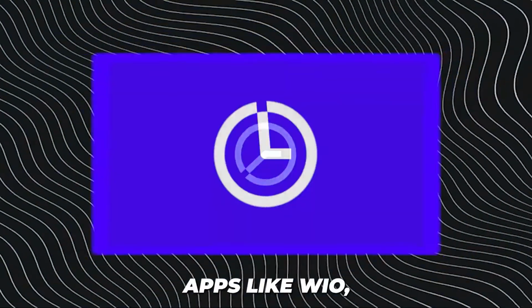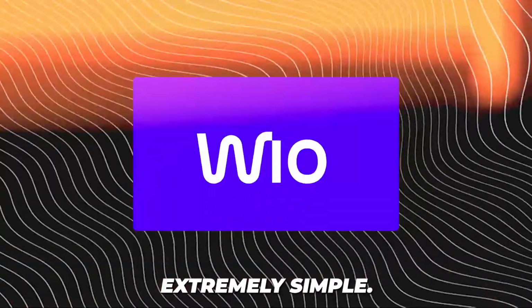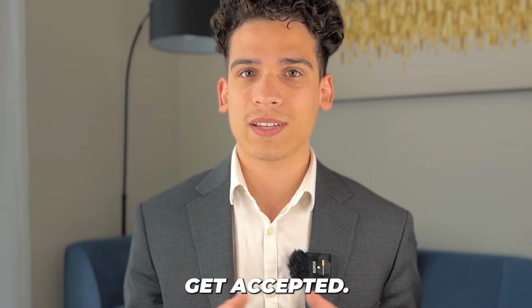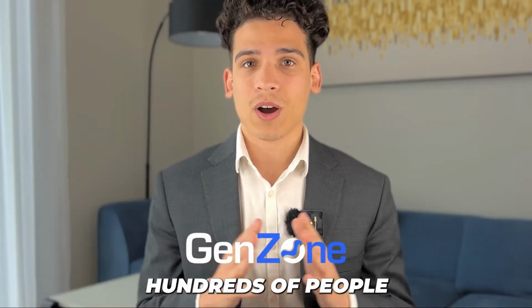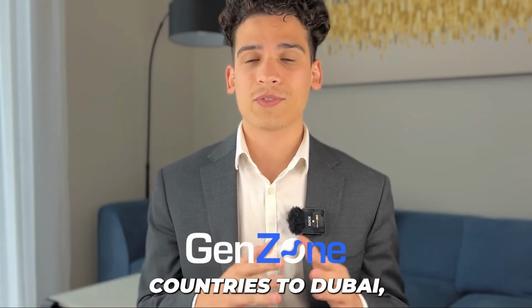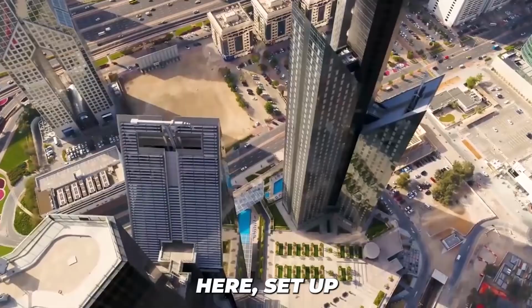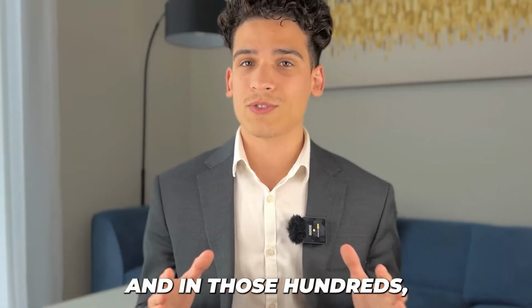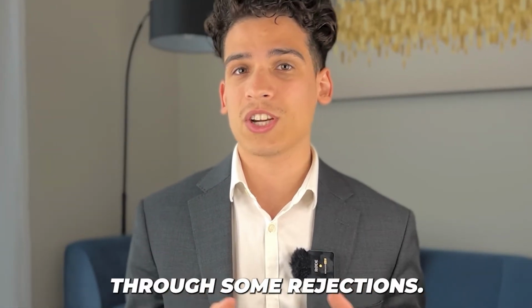Now, setting up a bank account in Dubai is very straightforward. If you're using apps like Wio, it can be extremely simple. However, simple doesn't mean it's easy to actually get accepted. Here at GenZone, we've helped hundreds of people relocate from their home countries to Dubai, set up businesses here, set up their personal and corporate bank accounts, and do a lot more. And in those hundreds, we have gone through some rejections.